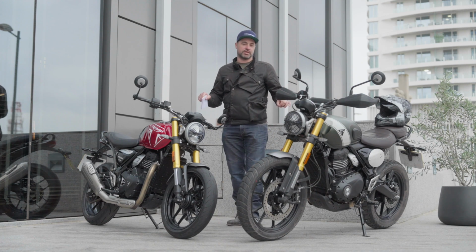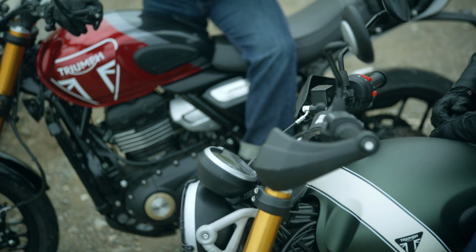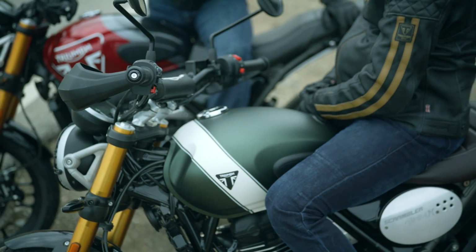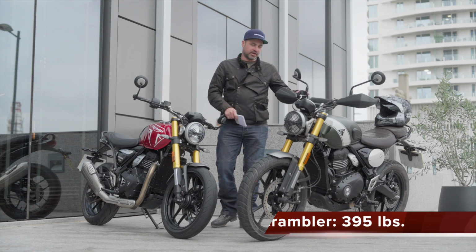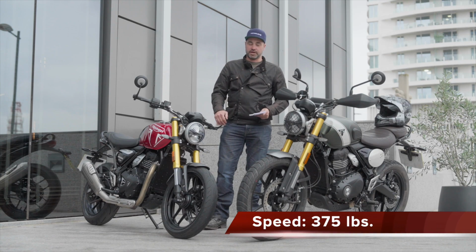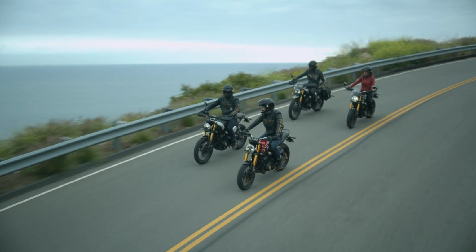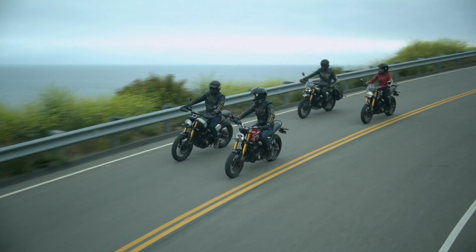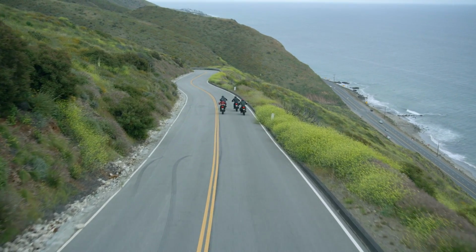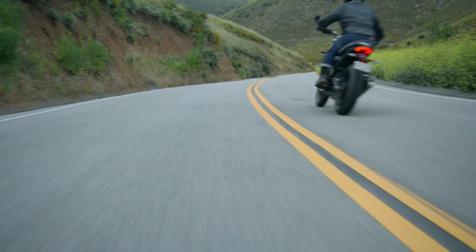Same base frame between the two of them as well, although that's where we start to notice the differences. I've got my notes here, guys and girls, because there's just too much for me to remember. First off, 20 pounds difference between the two: 395 pounds for the Scrambler versus 375 for the Speed 400. Biggest difference obviously is the 19-inch front wheel you get with the Scrambler. It also has a slightly longer wheelbase, and that's not because of a different swing arm, as they have the same swing arm. It's that the Scrambler has a couple of extra links in the chain and the wheel sits further back in the swing arm.